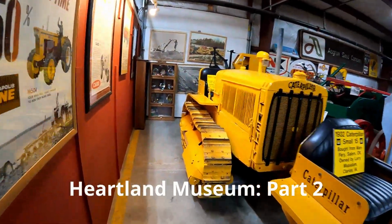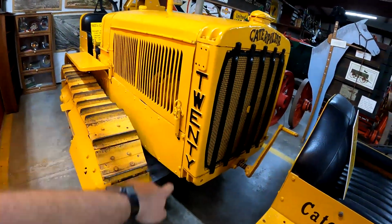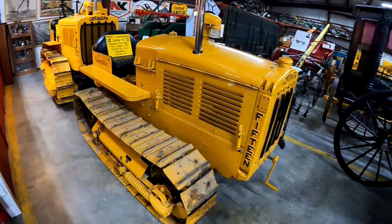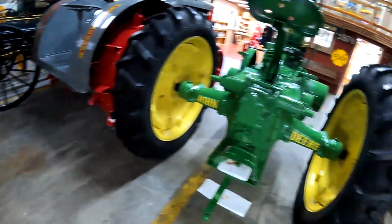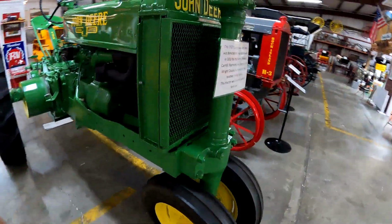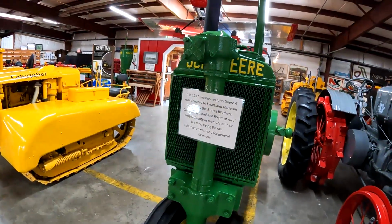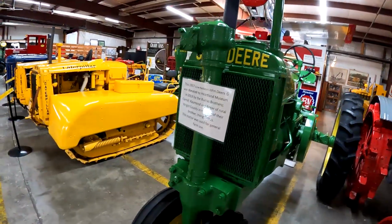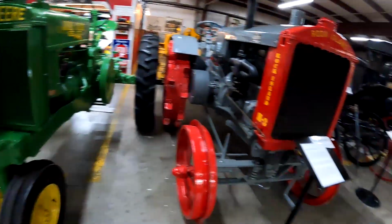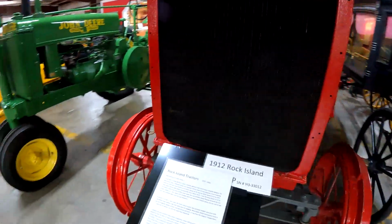Is a 1920s Caterpillar 20. And a 1932 Caterpillar Small 15. It's a John Deere General Purpose, or GP. This 1937 low radiator John Deere G was donated to Heartland Museum in 2013. A Rock Island H3, 1912.